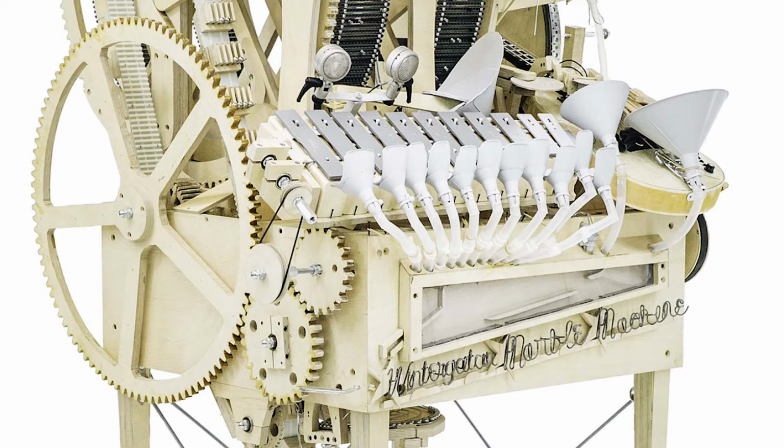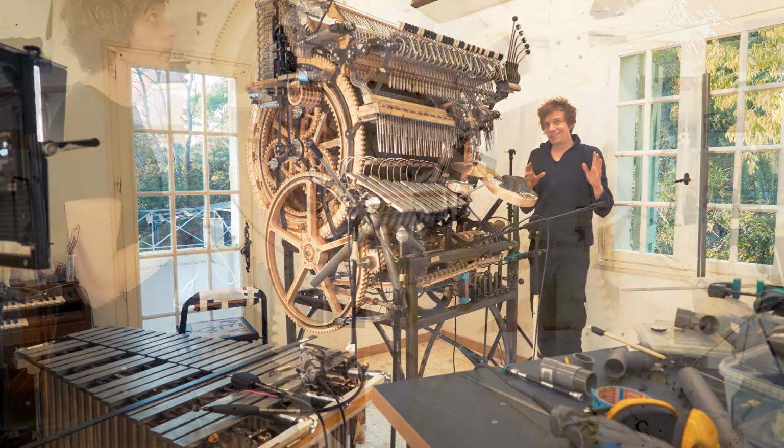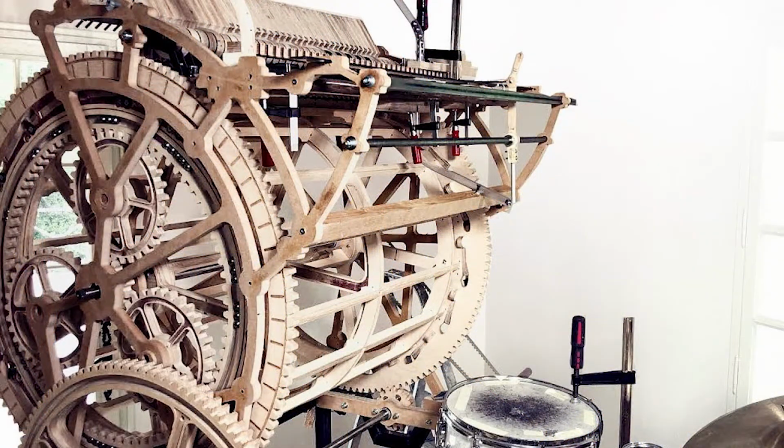The whole process of building the instrument was documented in a series of YouTube videos, and the finished result went viral with over 28 million views. Unlike some bespoke musical instruments, this one is fully playable, not merely repeating a single song. The machine went out on tour with the band in 2016.